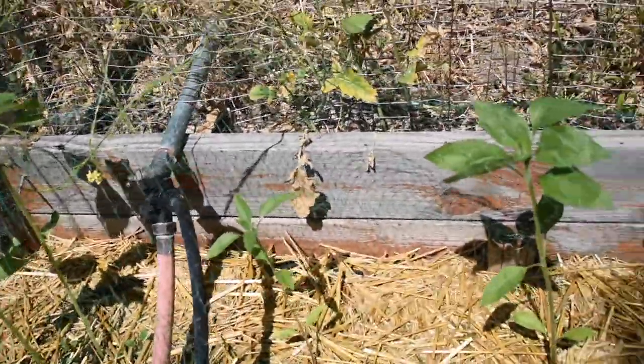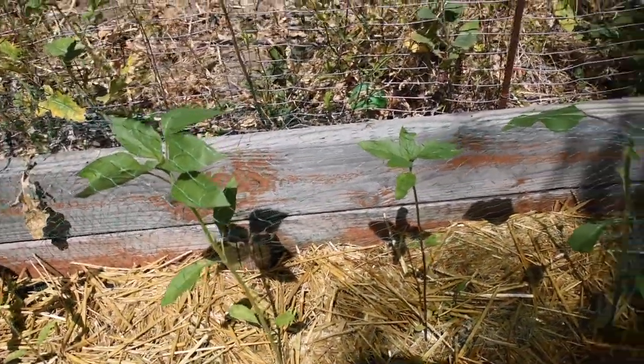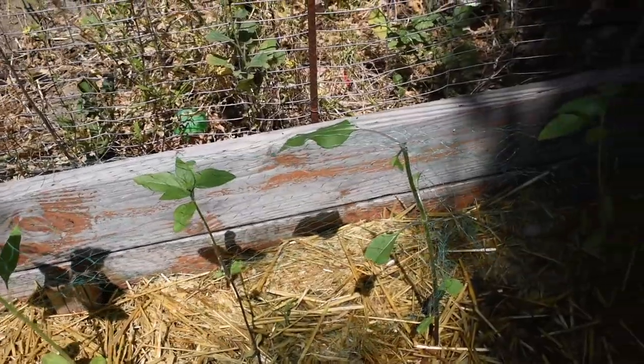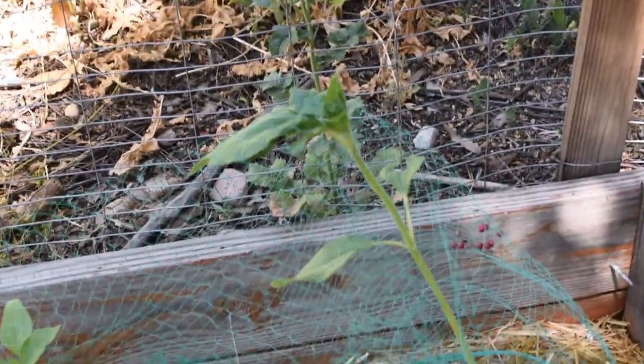Also, I don't know if you can see it, but I have a netting draped over my sunflowers because those baby squirrels demolished some of them. So I just have this draped over there, and they haven't been bothered since.